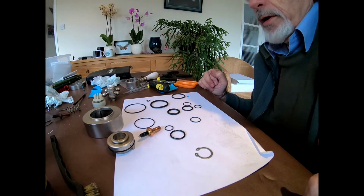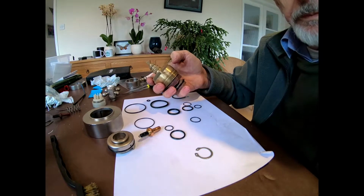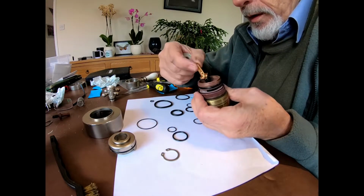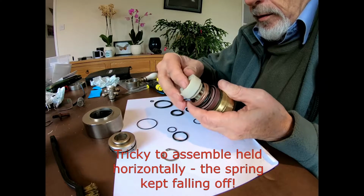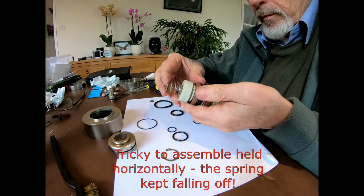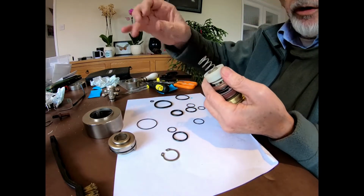So getting very close to trying to insert this into the unit. I think I've assembled that correctly. We'll find out fairly soon. Checking assembly order: the thermostat valve goes in the center, then this little nylon thing with a spring, and lastly the spring, and then that fits into the unit. Luckily I filmed taking this apart, otherwise I would never have remembered which way around all that went, so that's quite a useful trick.